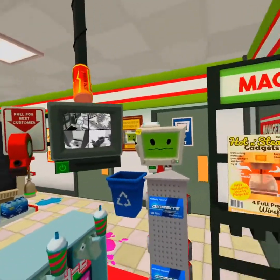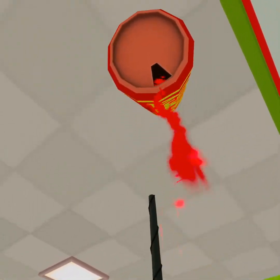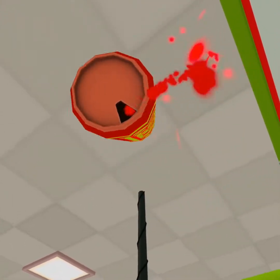Back before the universal credit system, some humans had more money than they knew what to do with, and struggled to find ways to spend it.